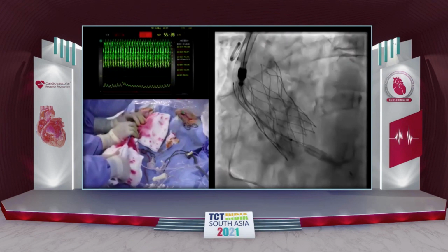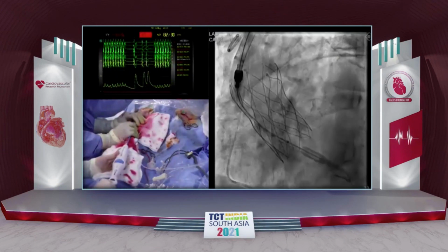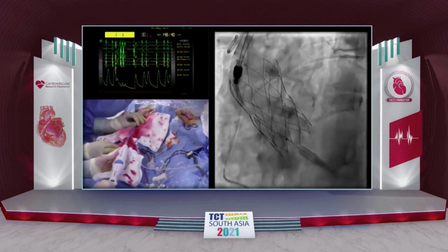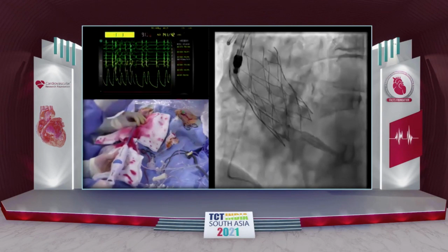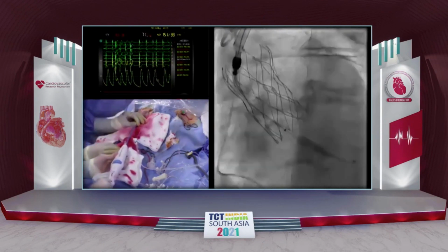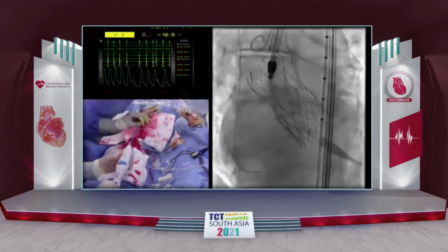Pacing off. That's fully released. Now, remember, this technology has 3 cusps to look at, so we will make sure all 3 are released. We have 2 we can see. Go slowly LAO, slowly RAO, and we just need to find the 3rd one. Okay, that's it. Stop there.